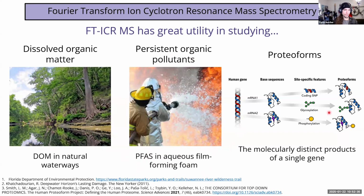We can also use it for studying proteoforms through the technique of proteomics. Proteoforms are the molecularly distinct products of a single gene. Most people are familiar with the idea of a gene being transcribed into a messenger RNA and then translated into a final protein.